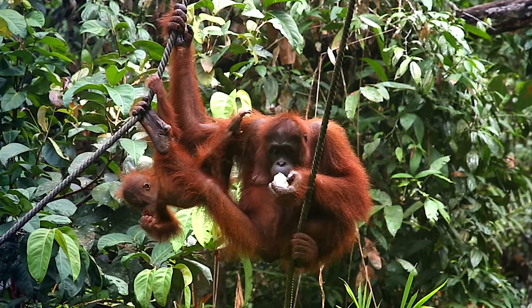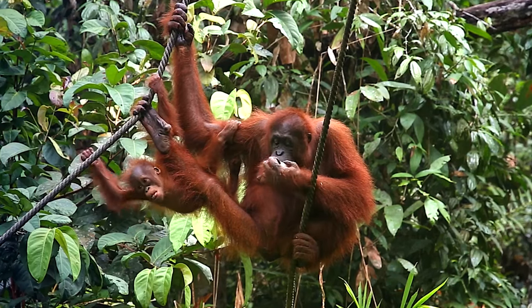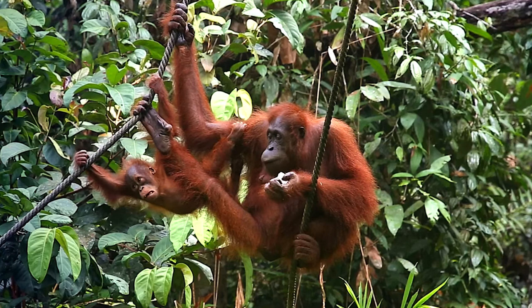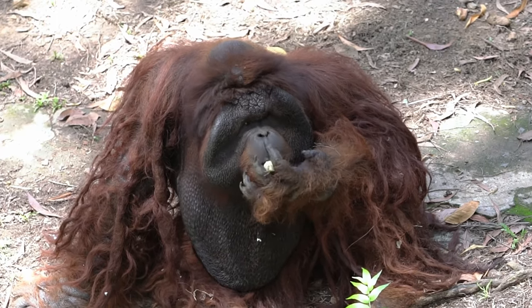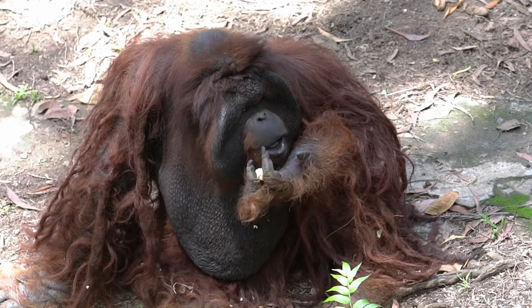Orangutans are omnivores, which means they eat both plants and animals. Their diet consists mainly of fruits like mangoes, figs, and lychees. But they also munch on leaves, bark, insects, eggs, and even small mammals or birds.